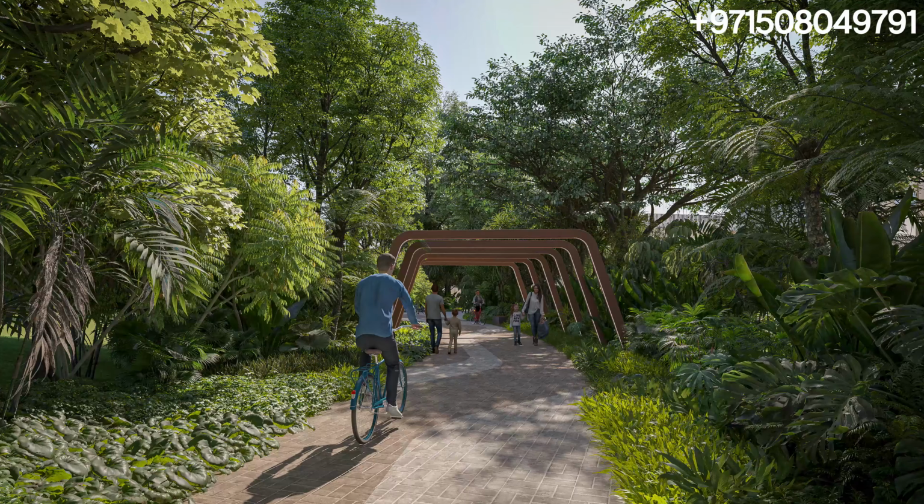And of course, the built-up area, or as they have said, the sellable area, we're looking at almost 5,000 square feet. So these are massive villas in a great community. Moving on, we can look over here at the 5-bedroom villa. Fairly similar design, obviously, with that additional bedroom.